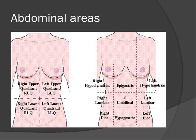Can you name for me a few of the things that you might find in the right upper quadrant? Good, brilliant, well done, A star. Anything else? Brilliant, yeah, good. Yeah, the thing that connects the two, great. That's quite likely to be there.